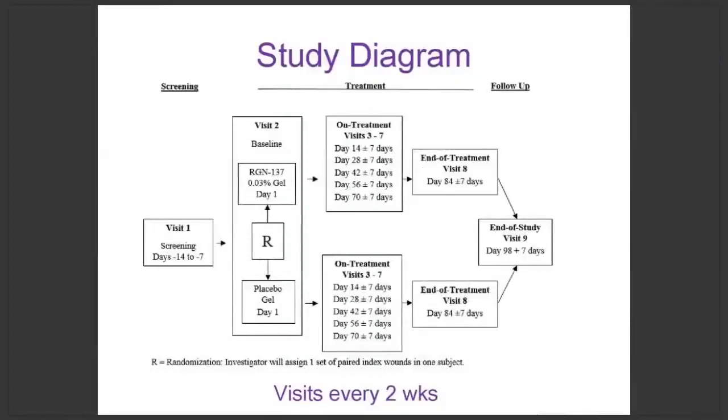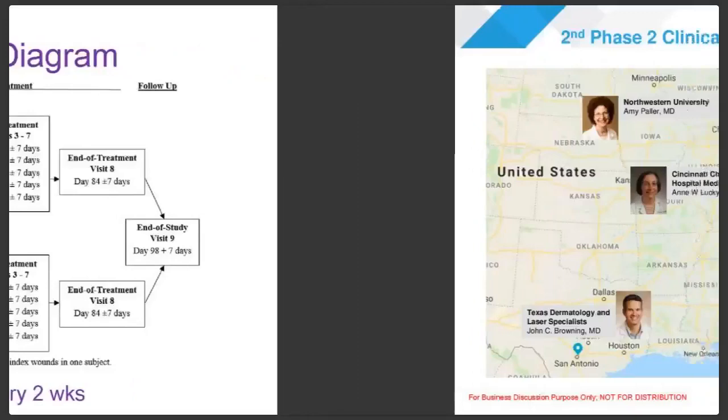And again, this is the study diagram of what happens. Your baseline visit, you start to apply these, and then the various periods of follow-up, end of visit, and then a post-end of visit session to just try to see. So a very, very simple study that hopefully will move forward what might be another easy-to-use topical to help with wound healing. Next, please. And this is the last slide I just want to show you.